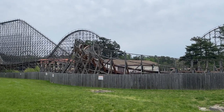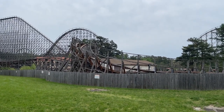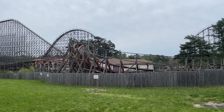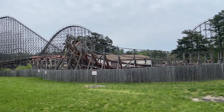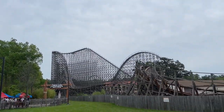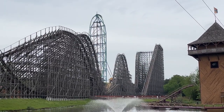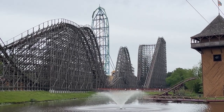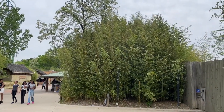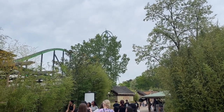Pretty cool. And here we are back a couple hours later, and I could see from King to Ka, the trains are still over there, so I don't know. We might see testing, but who knows? Also, I did see the Runaway Mine Train cars over in that area by the final turnaround.